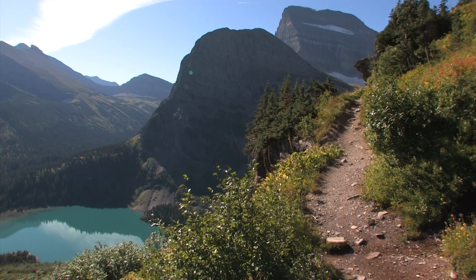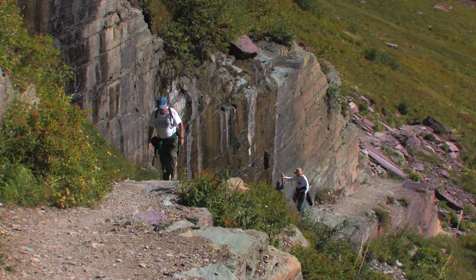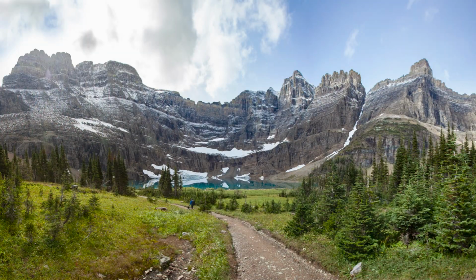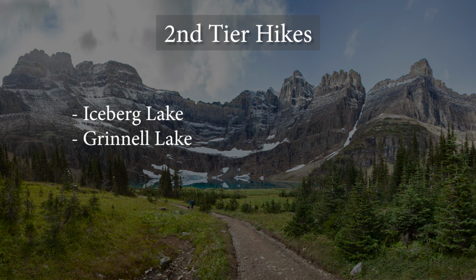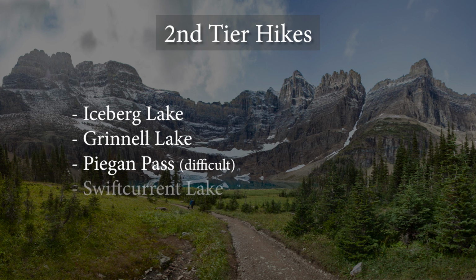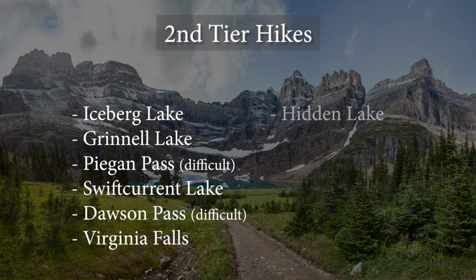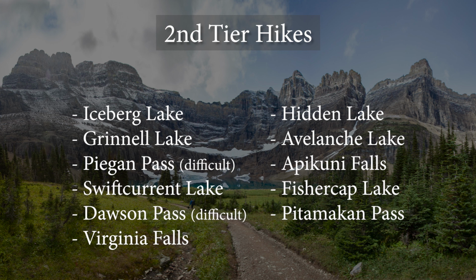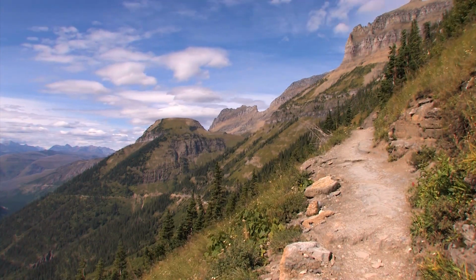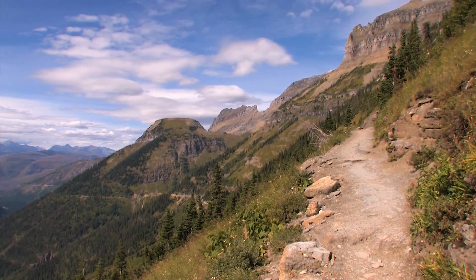But if any of those trails are closed, or if some of them are just too hard for you, these trails are on my second tier of great hikes. Iceberg Lake, Grinnell Lake, Huygen Pass, Swift Current Pass, Dawson Pass, Virginia Falls, Hidden Lake, Avalanche Lake, Abercrombie Falls, Fishercap Lake to see the moose, and Sperry Chalet. There are likely plenty of other nice trails out there that I haven't done, and I hope that you'll tell me about them in the comments.